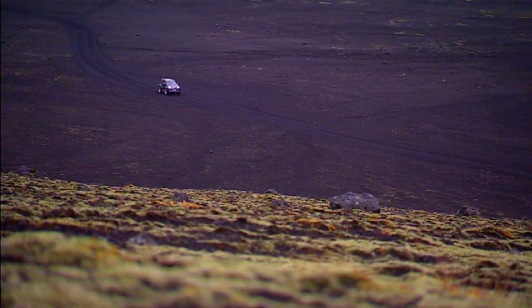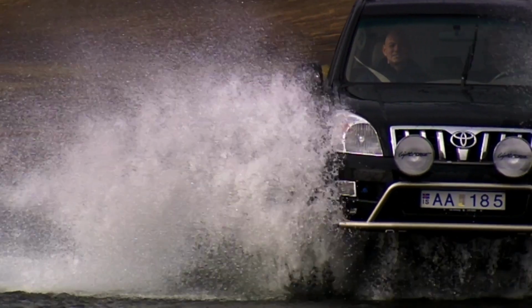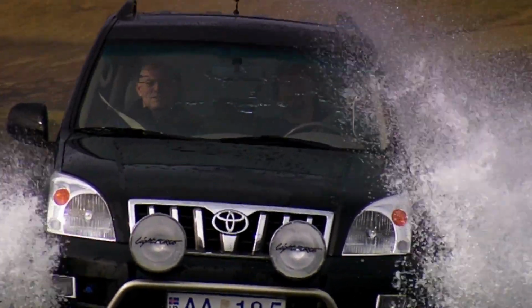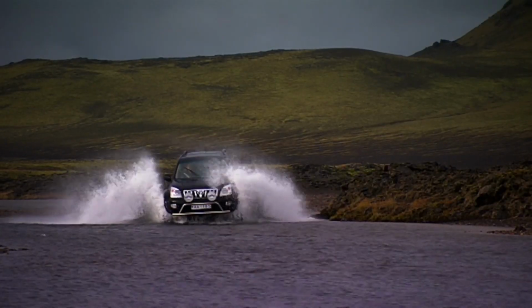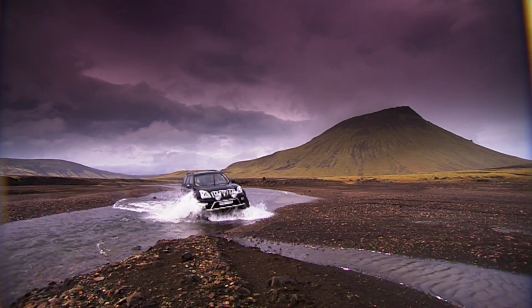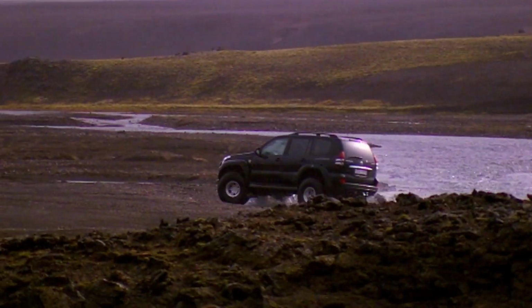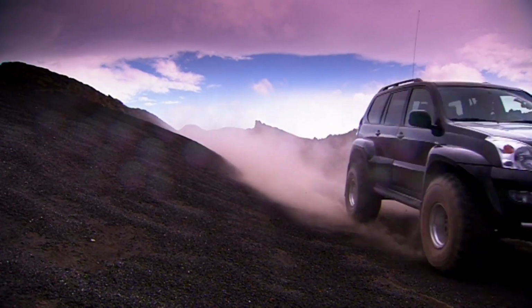Looking at the modifications, you'd expect it to drive like a blancmange on wheels, but it doesn't. Because the power steering is stronger, you don't really notice the huge tyres, though they can wobble a bit at high speed on normal roads. But when you're driving this car off-road, you soon feel like you're in an automotive suit of armour. You don't look at things and wonder, you just drive over them and see what's next.